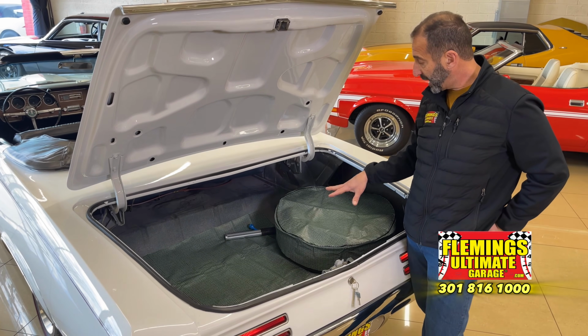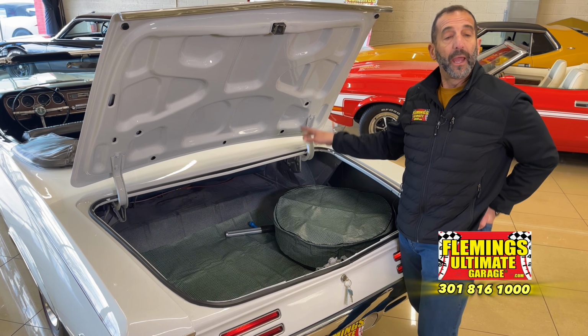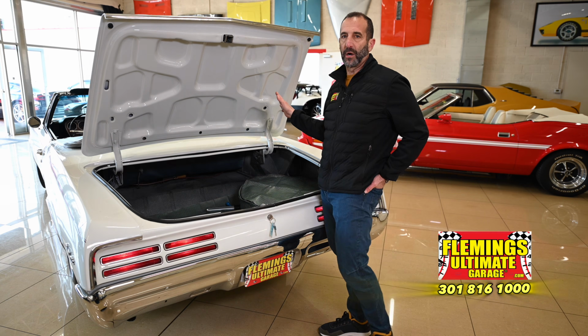This has the correct matte colors in it. The jack and things are detailed there. And you're saying, Tone, why are you spending so much time on the spare tire and jack? Well, I'm gonna tell you why, because nine times out of ten we never get it with a car, right?